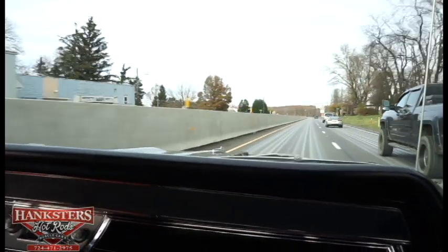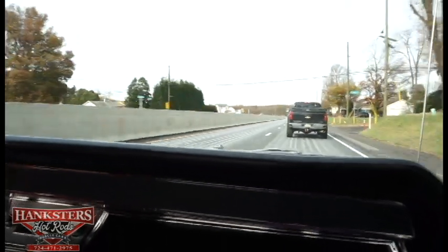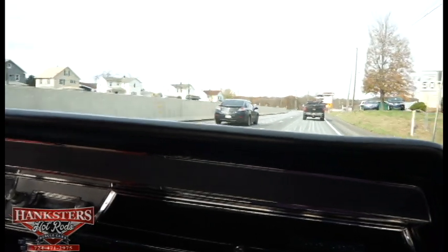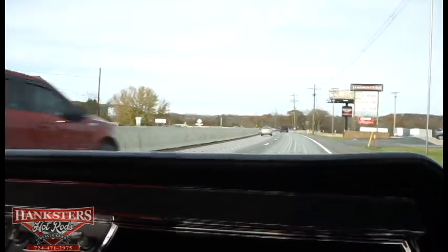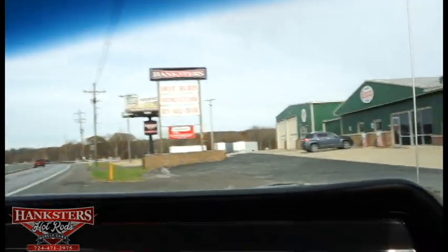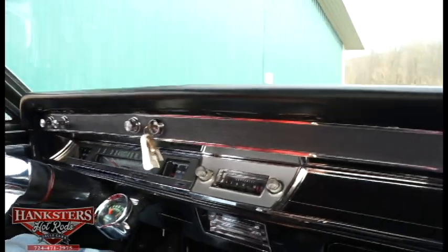As we're heading back here, we're going to let some traffic go by, and that way we can get back in our turn lane to pull back into our facility. Which we're coming up on now. And we'll get turned in and head back here to the back of our building.